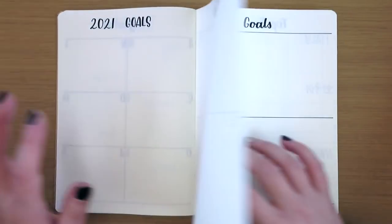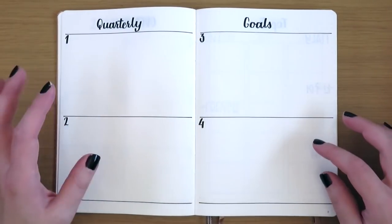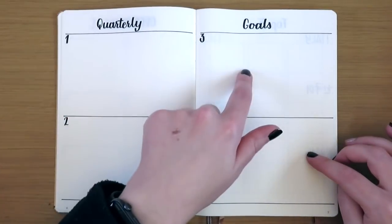Then once I have this all filled out, I will start sort of shuffling things into specific quarters. So I know, for example, I start getting ready for the new school year in Q3.